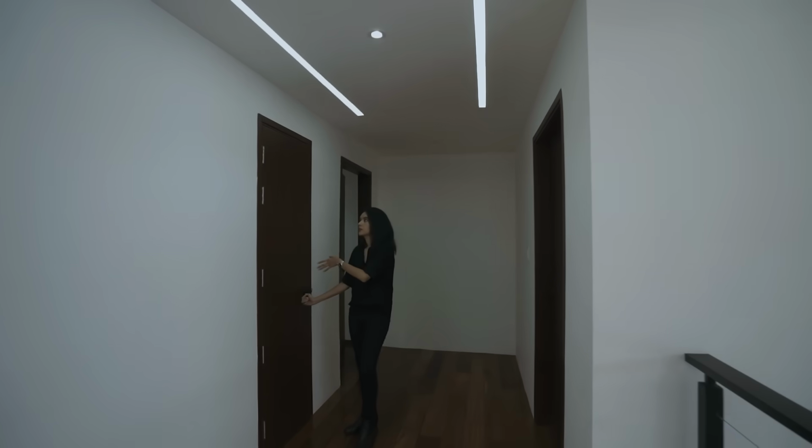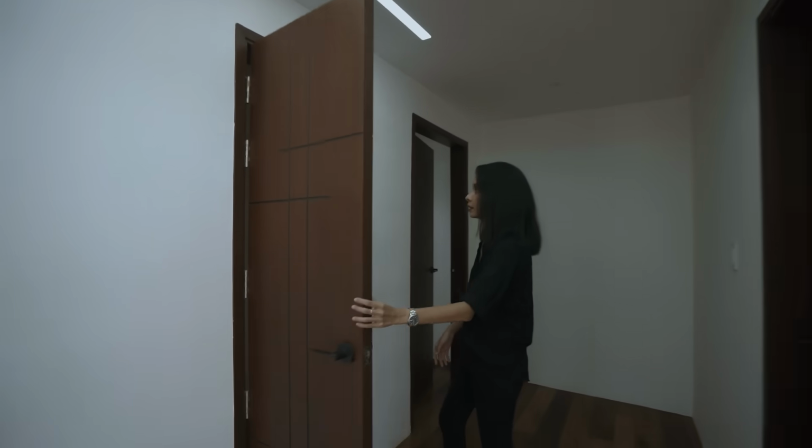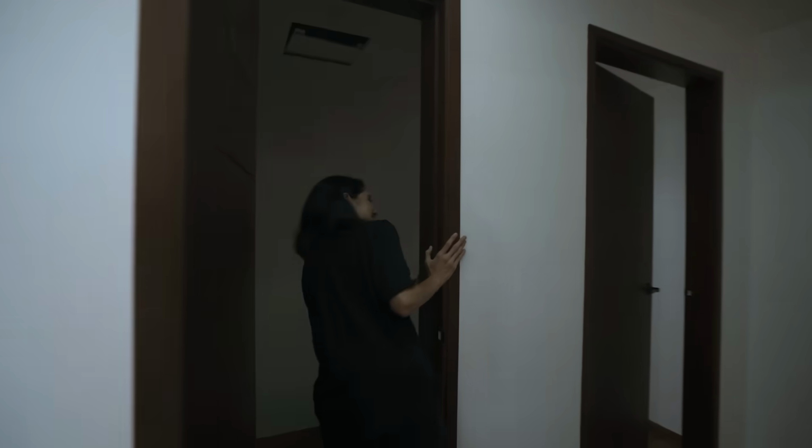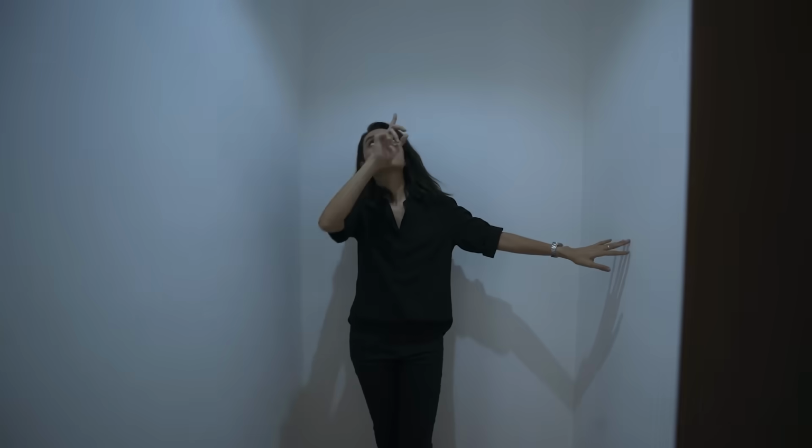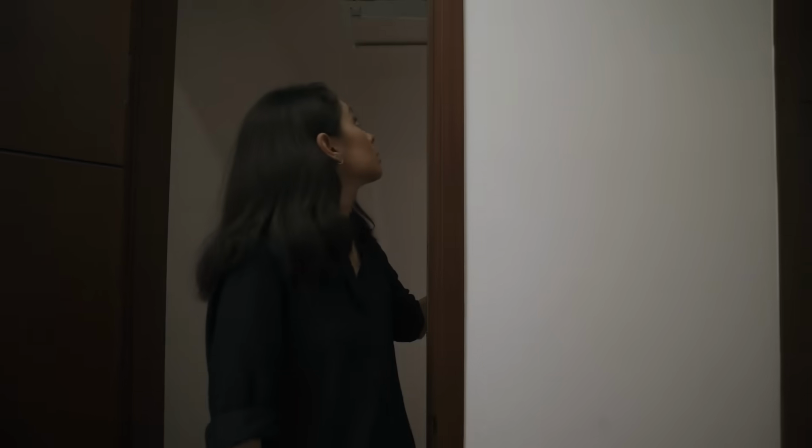Okay, now this door is storage. Oh, in fairness, may ilaw na. Alright, so you have this much space for storage. It also has the manhole for your access to the roof in case you need to maintain anything, which, you always do. So that's there. And then right next to that is another bedroom.